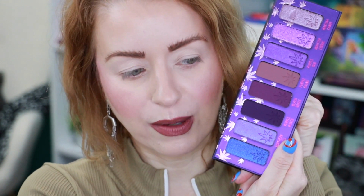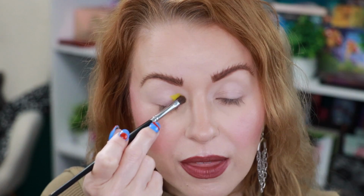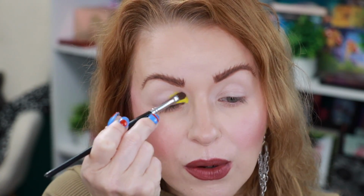And then going into the palette, since it's all purples, should we try that? Let's try it. Let's just see what happens. We're playing with makeup today, and I don't know that I've ever worn a shadow or liner like this. I'm going to use my Morphe M124 and the shade Afterlife, and I'm just going to go in. We're going to apply that right here to the inner corner.